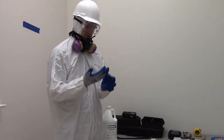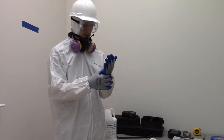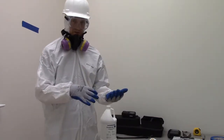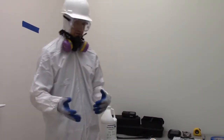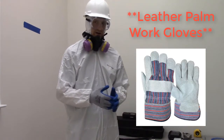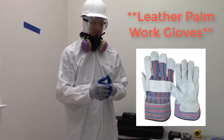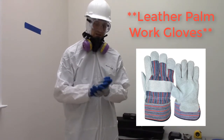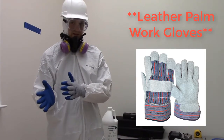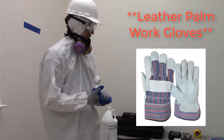Additionally, I'm wearing these work gloves. These are actually not the most recommended pair of gloves. These are good for maybe hauling equipment into a house or moving furniture or picking up bags full of debris. Really, you should be wearing leather palm work gloves like the kind you would find at a garden center at Home Depot or Lowe's, because those are puncture resistant. These are not. So it's very important that you make sure you're wearing something like that if you're going to be removing drywall or something that could potentially puncture your hand.